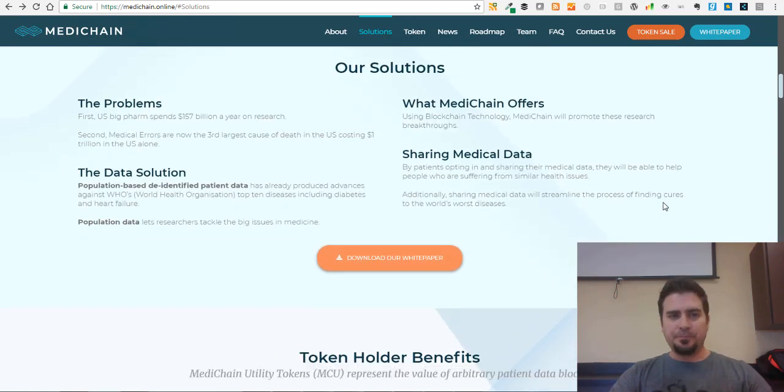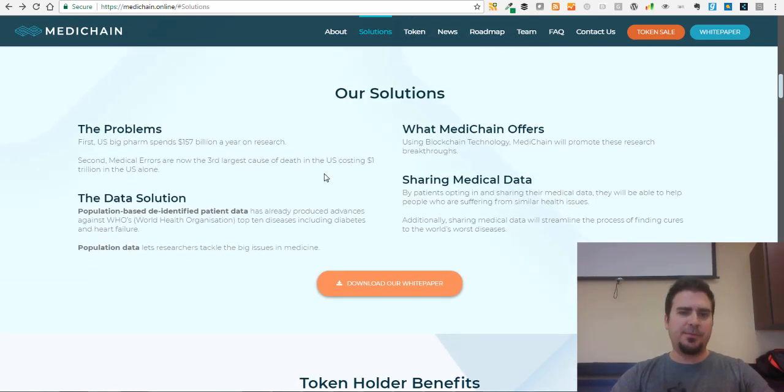Okay, so the solution and the problem is fairly well spelled out right here. So the problem first, that U.S. big pharma spends $157 billion a year on research. Second, medical errors are now the third largest cause of death in the U.S., costing $1 trillion in the U.S. alone. So that's kind of a side issue here that they're solving. Aside from letting patients store their data on the blockchain, letting doctors access that data on the blockchain, they're actually solving a very big medical research problem, which is outlined right here, right?